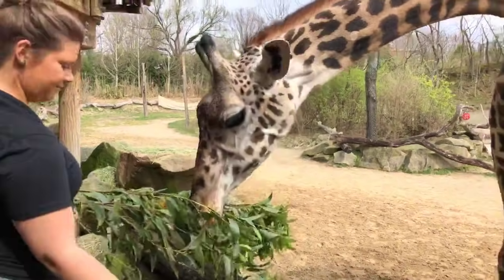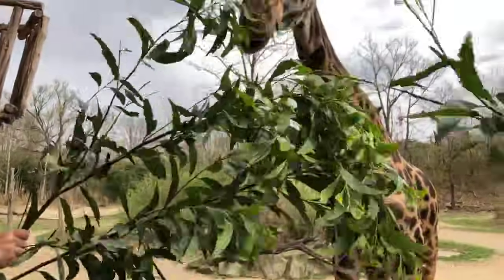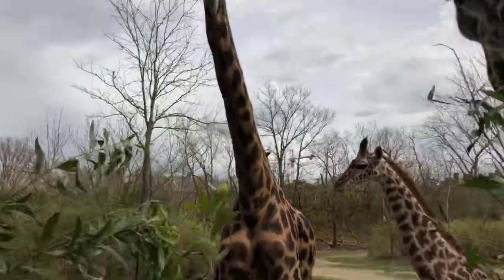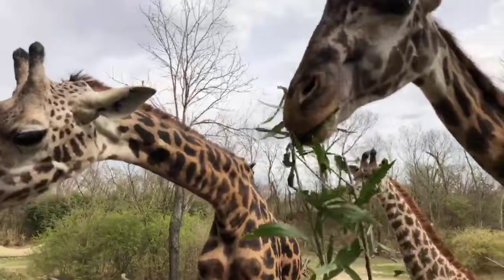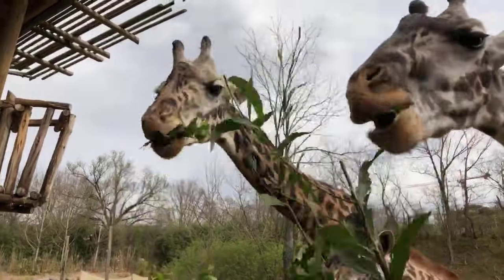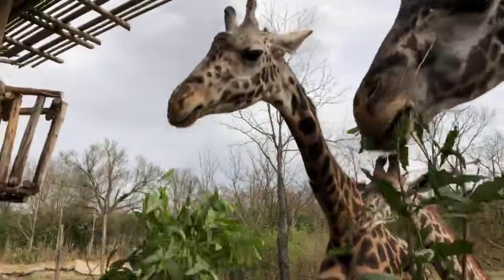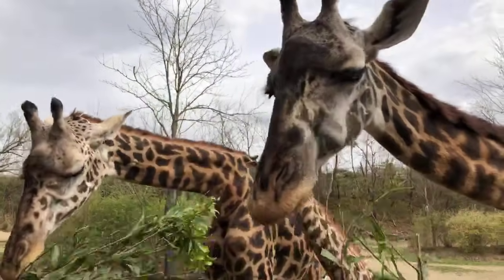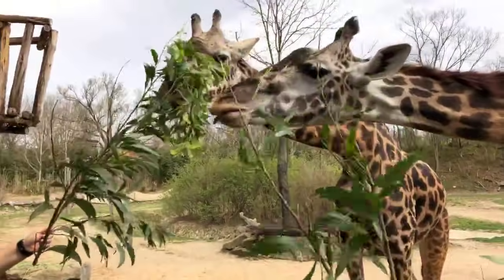So a common question that we get about giraffe, as you can see, we are feeding them browse. What do giraffes eat? In the wild, these guys are browsers, so that means they eat mostly trees and bushes, as opposed to grazers like a zebra or a rhino that would eat grass. So these guys primarily eat trees. What they're eating right now is acacia, which is actually their favorite that they get here at the zoo. It is also what they eat naturally in the wild. Acacia trees are known to have really thick thorns on them.